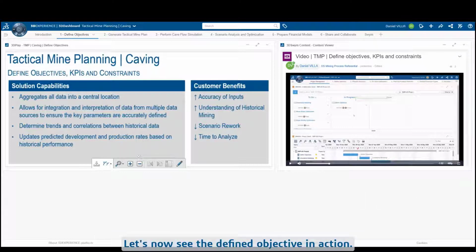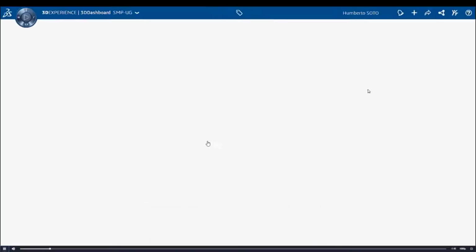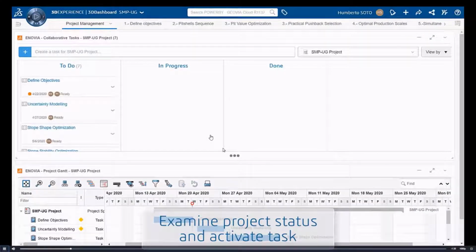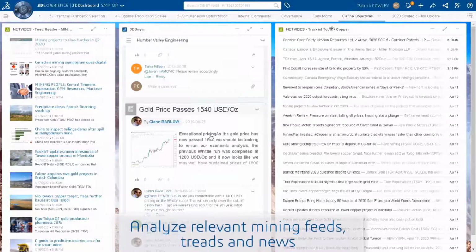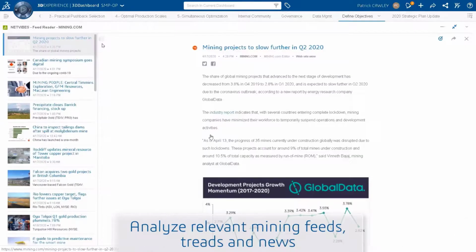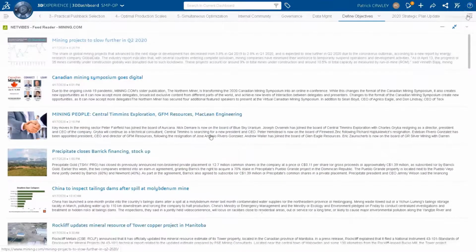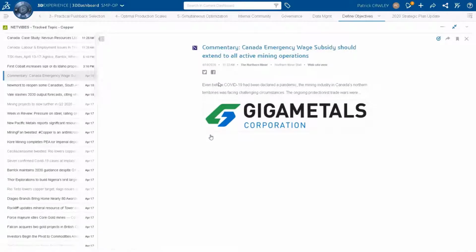Let's now see the defined objective in action. The process starts by logging into the 3D Experience platform. Once we're inside, we can review the overall status of the project, beginning by activating a specific task for defined objective. Then we can analyze relevant mining news, trends, and feeds. In this case, the potential impact of COVID-19 and another topic, all relevant news relative to the copper project.